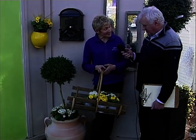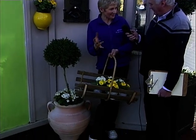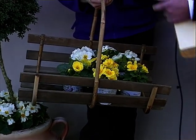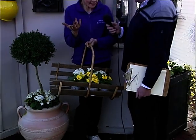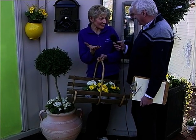Yes. So you could plant up your basket and put it at the front door, which would be lovely, especially now at Easter time. A basket at the front door is lovely. Or maybe any other container, even an unlikely container you have at home, like a little wheelbarrow or something. And it's all recycled, if you want to recycle something.